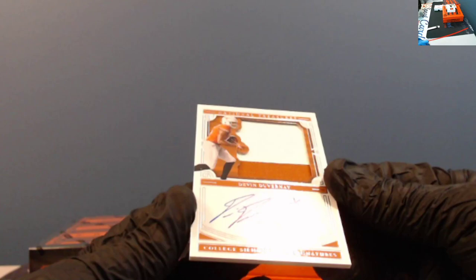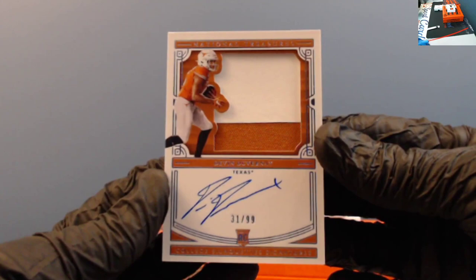Devin Duvernay to 99, two-color patch. 31 of 99. Devin Duvernay.